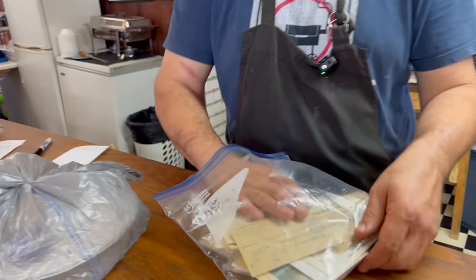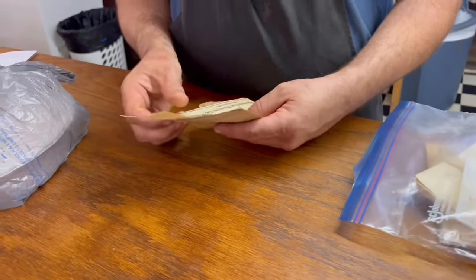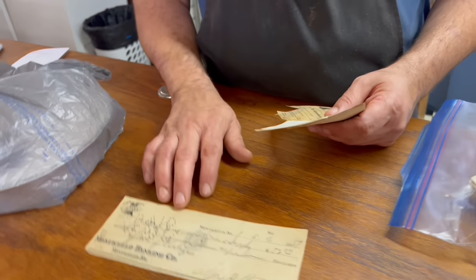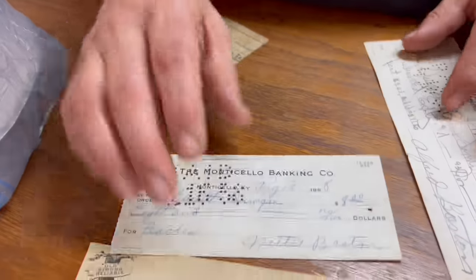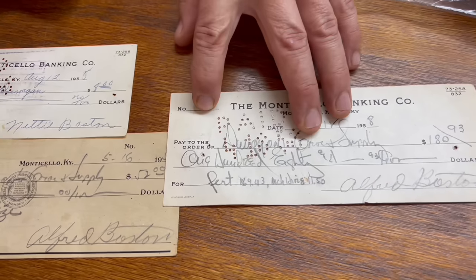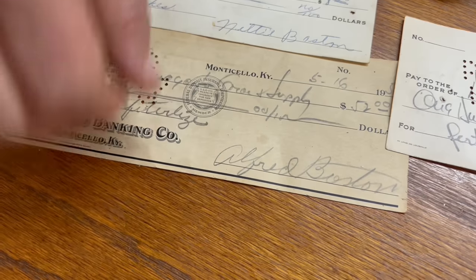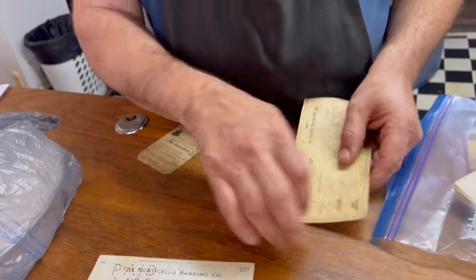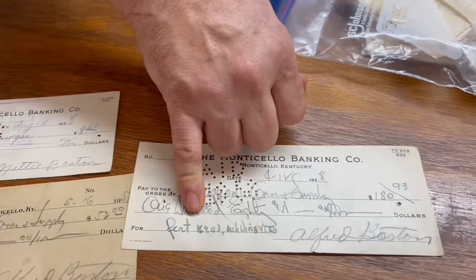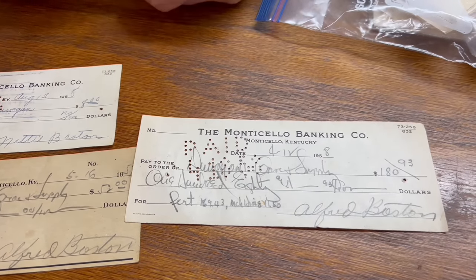Pretty neat. Well, for instance, these are old Monticello bank checks, and without even looking at the date, you can see how old they are because they're the old punch stamps as paid, but these are made out to Dunagan's store, right? Dunagan's store. This is my great uncle and my great aunt. But these are all, for instance, this is 1890-93 for fertilizer, and I can't tell what that word is because my penmanship doesn't read that way.